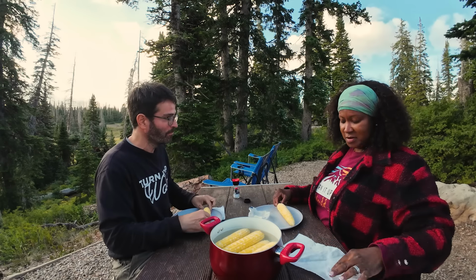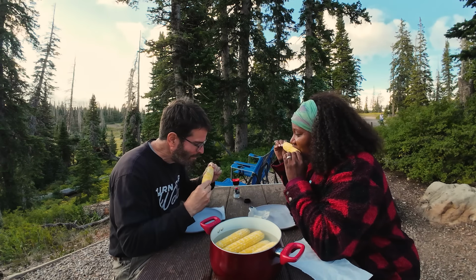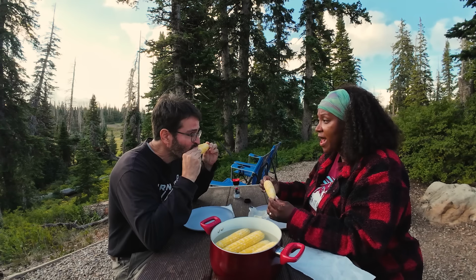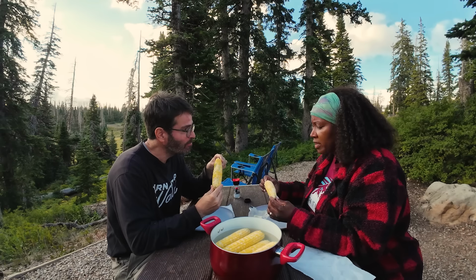All right, let's do it. All right. Cheers, baby. Cheers. Oh my God. This is so good. That is corn. Oh my gosh. You just did the perfect corn. It's amazing. Like it melts in your mouth.